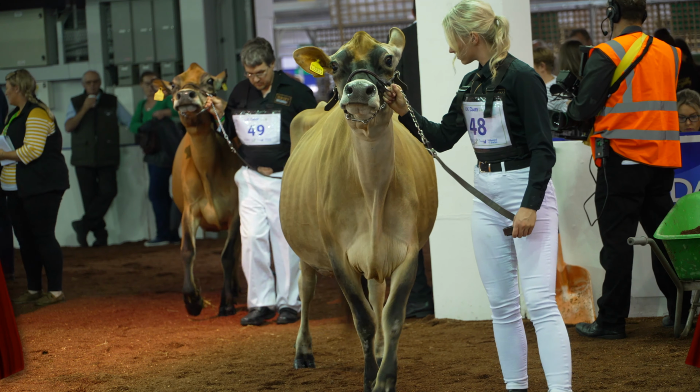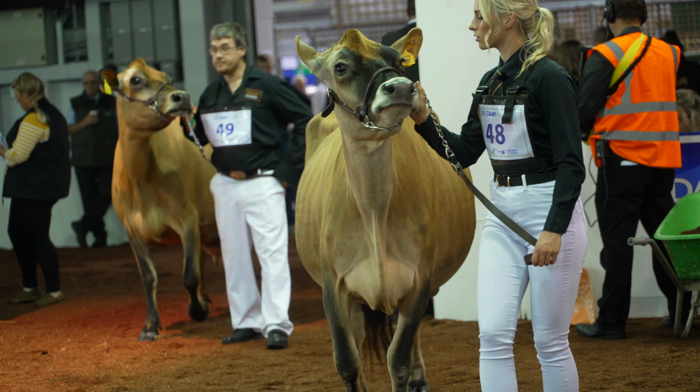Houses, the Jersey Senior Cow and Milk. Cow haven't had four more calves.